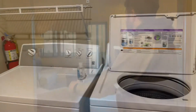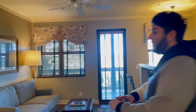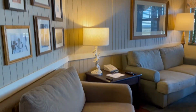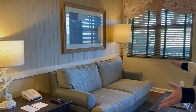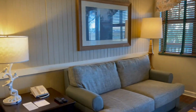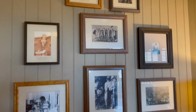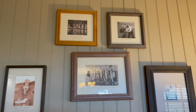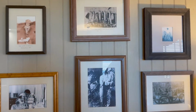Heading into the main living area of the villa, you can see here a wide open, spacious living room. Both this love seat and this couch pull out, so this room can definitely comfortably sleep five people between this, that, and the main bedroom. So if you're having a bigger family or couples coming together, there's definitely enough room. Like I said, the attention to detail is great. It just tells the story of feeling like you're at home, in the family, in the low country of South Carolina, at a fishing camp.